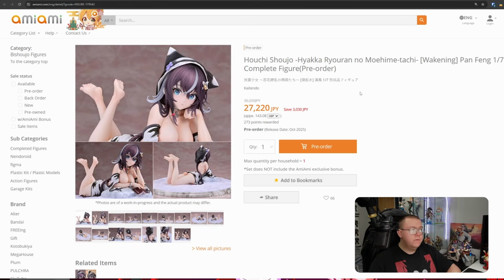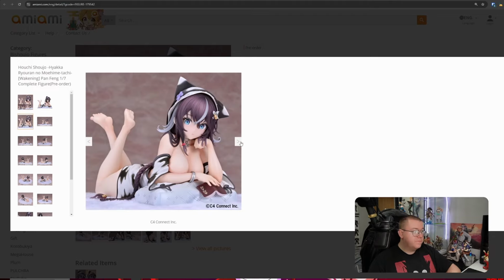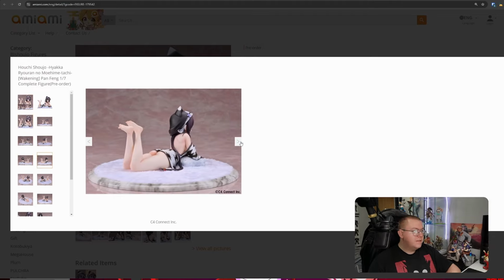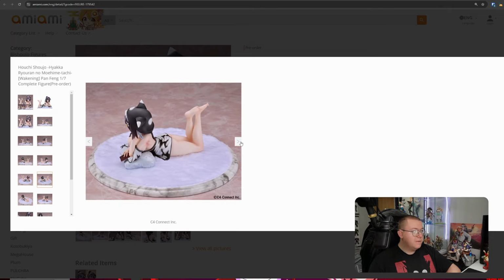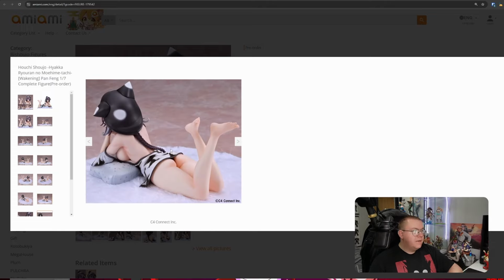Hoshi Shoujo Hyakki Ruin no Mohime Tachi Awakening Panfeng 1/7 by Kaitendo, 27,220 yen, October 2025. Very nice sort of figure in a very nice position, very alluring and very lewd. So yeah, I like this one a lot. I think with a lot of lying down figures, it's pretty easy to sell their sex appeal with this sort of figure. Yeah, she looks really nice.